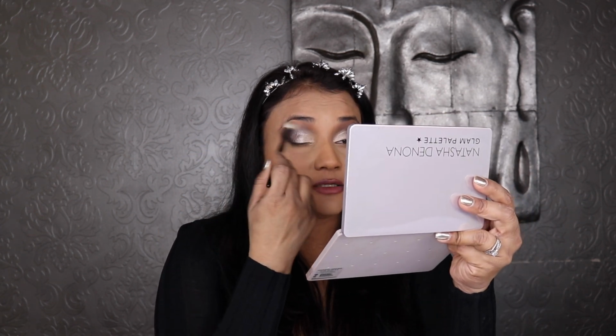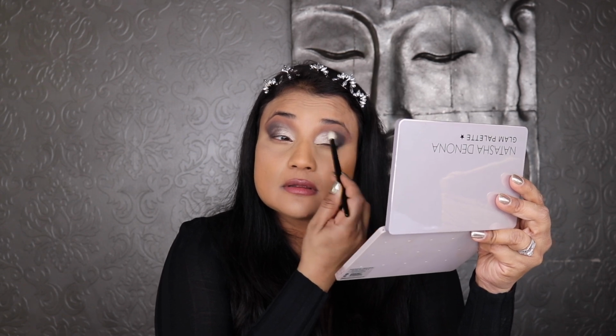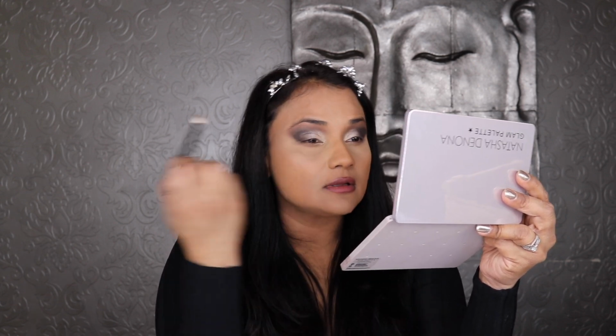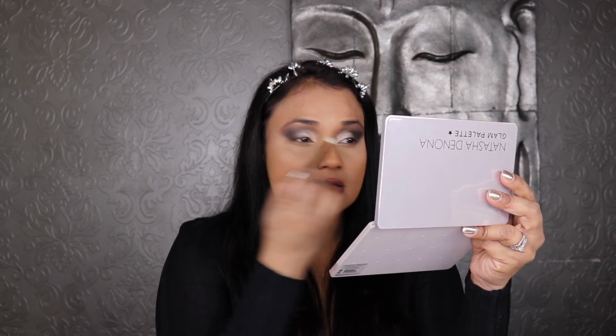So now I'm going to go blend them all well together. And for that, I'm going to use this sort of fluffy blending brush with no product on it. And I'm just going to kind of marry them together. And the edges too. And then here on the edges.